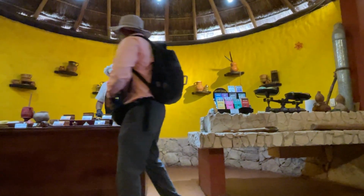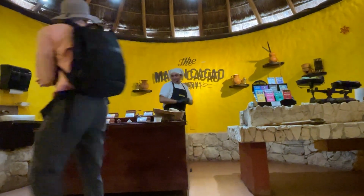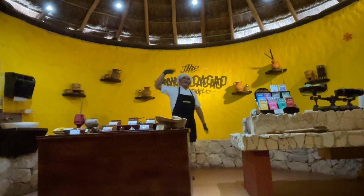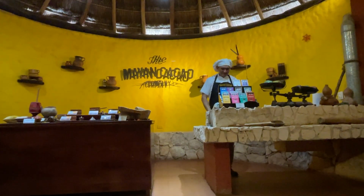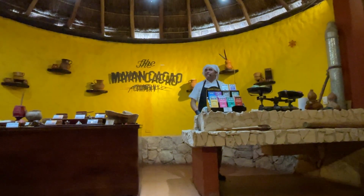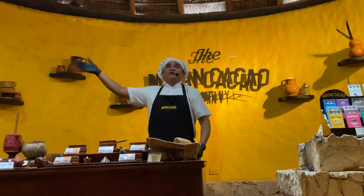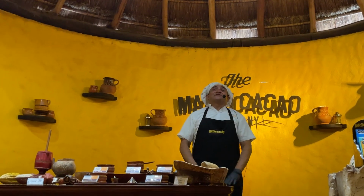But for now, friends, I want to ask you to give a big clap for Roberto. He was the one preparing this chocolate just a few minutes ago, and he's about to explain the process behind this sample of chocolate that you get. Enjoy the presentation. Gracias, Enrique. Muchas gracias. Amigos, bienvenidos.